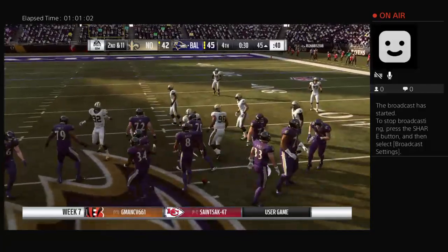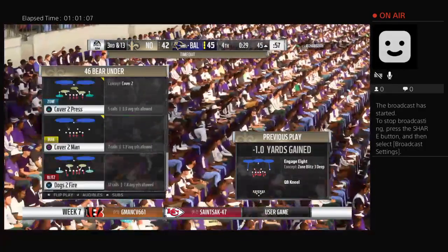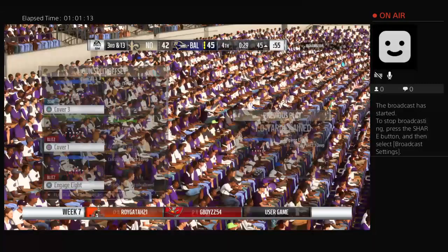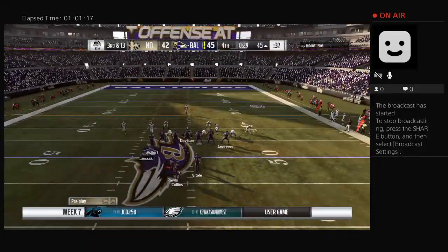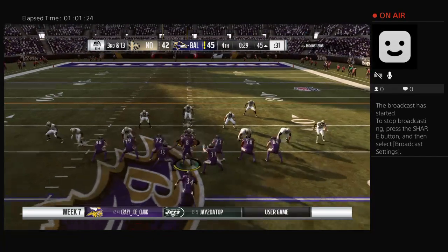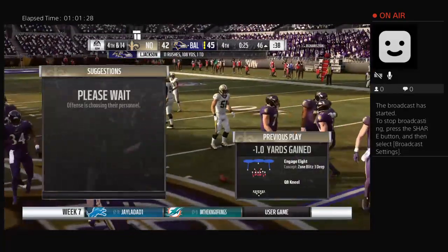The Ravens taking a knee with victory seemingly in hand here. And now we're going to get a timeout here called by the defense, as the clock will stop with just under 30 seconds left to go. Down to a knee one more time, and that should just about do it.